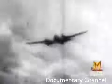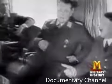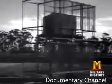Although Germany had a tremendous numerical advantage in planes and pilots, British tactics and technology were superior. Hermann Goering, the head of the Luftwaffe, thought it was uncanny that the RAF always seemed to be in the ideal position to intercept German air attacks. It wasn't uncanny. It was radar.